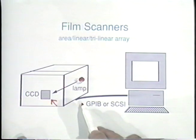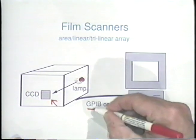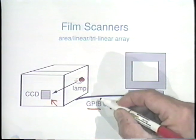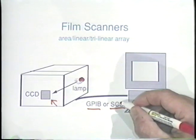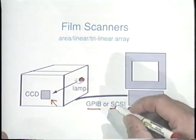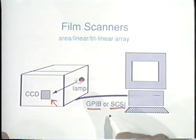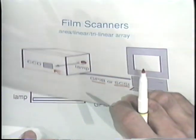Then it's connected via a GPIB or SCSI connection. GPIB stands for General Purpose Interface Board. Some of the scanners are spec'd that way. Some are spec'd for Small Computer System Interface. Both interfaces have advantages, and sometimes you have the option with the scanner of going one or the other. In fact, I think Jeffrey could do that with the Haltech scanner as well.